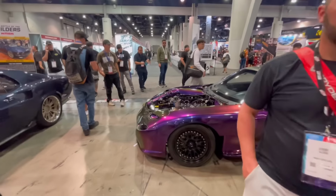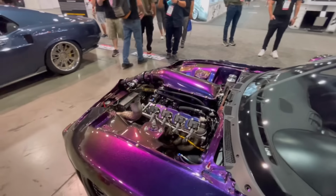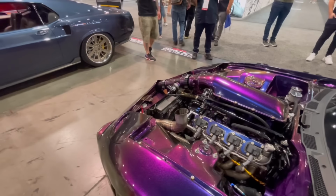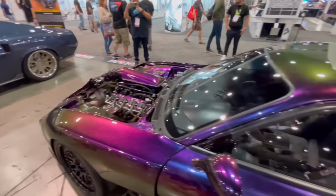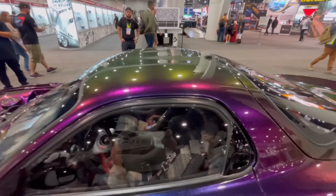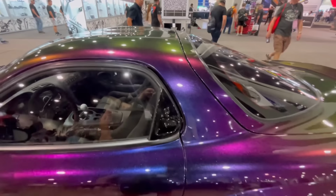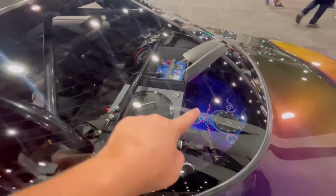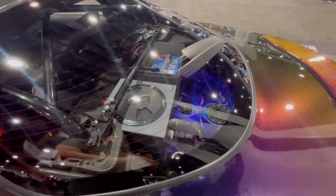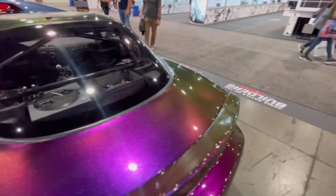This FD RX-7 with a twin turbocharged LS engine under the hood, or rather sticking through the no hood on this one. The paint, absolutely immaculate. It's got a deep level of flake to it here. You can see the fuel cell round back and little touches like this with all the pinstriping and the battery box. Like, this was just done so well.